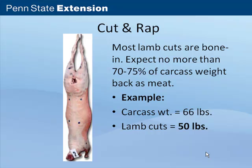Now, of course, this varies depending on different breeds and such. But I think it gives you a basis to start from, some kind of basic numbers you can make some estimates out of, especially if you're able to weigh your animals on your farm in their live weight. You might be able to make some educated assumptions from there.